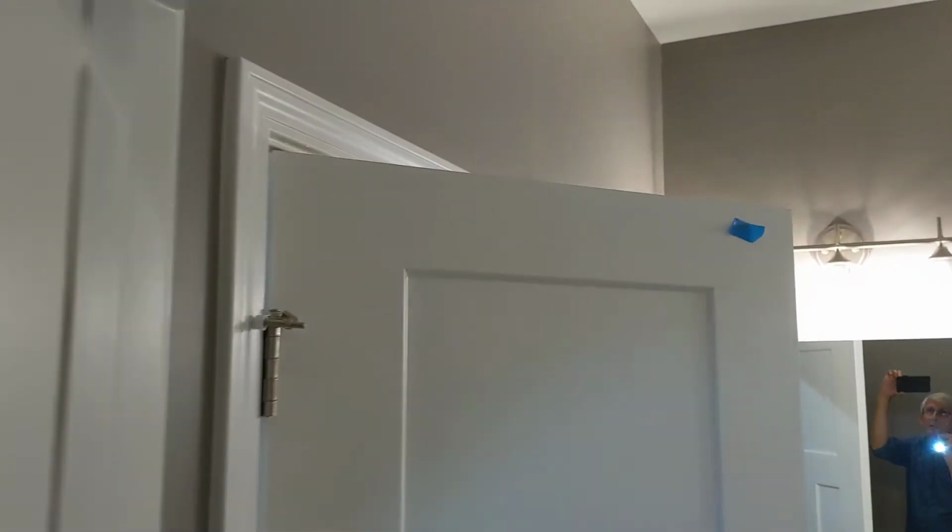Okay. Little place here on the, oops, can't get my lighting to cooperate with me. Anyway, it's on the door going from the bathroom out into the master bedroom. It's a little boogered up there.